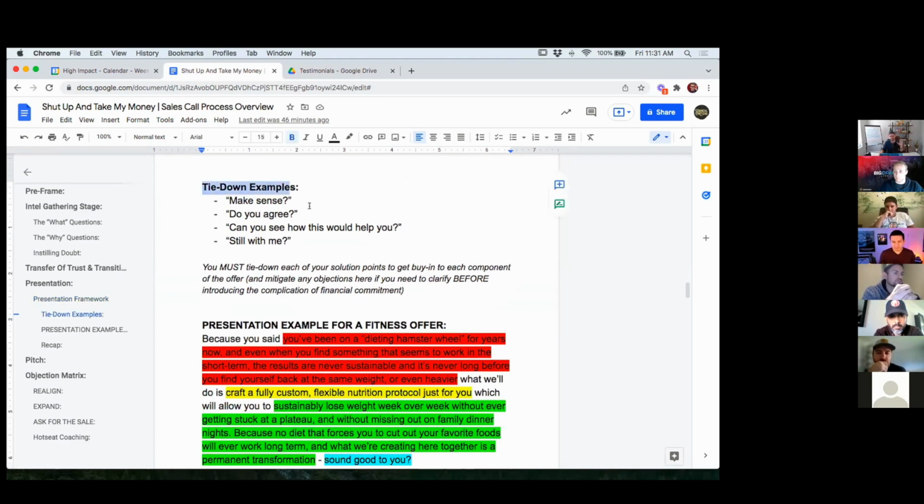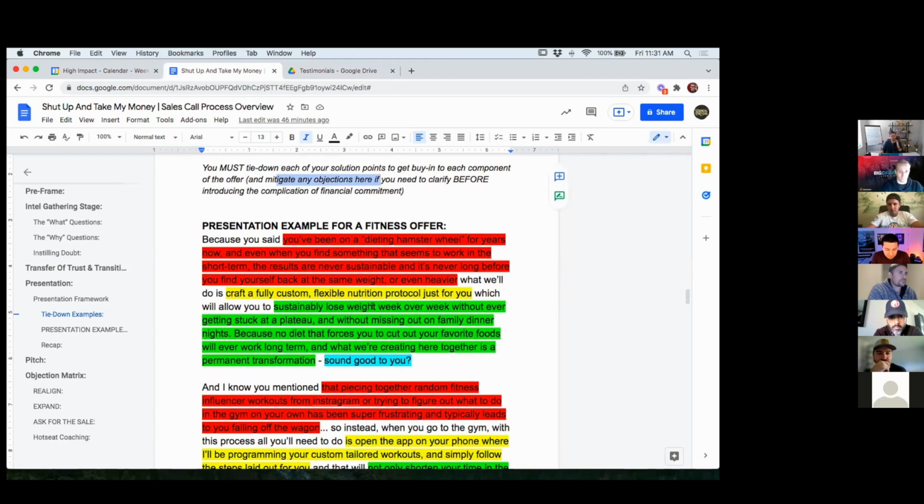Now, when I say tie downs, they are basically anchoring this person into what they said. So it can be, make sense? Do you agree? Can you see how this might help you? Are you still with me? Now, you must tie down each of your solution points to get buy-in to each component of the offer and to mitigate objections here if you need to clarify before introducing the complication of financial commitment. Financial commitment is a complication. Tie down the process independent of logistics first. We'll get to that in a second.